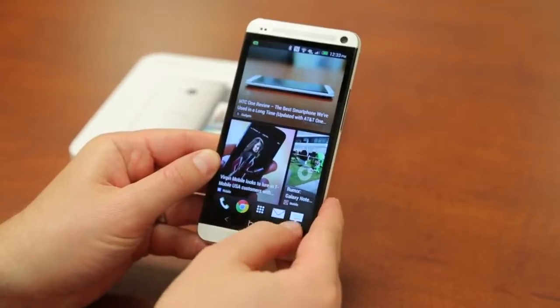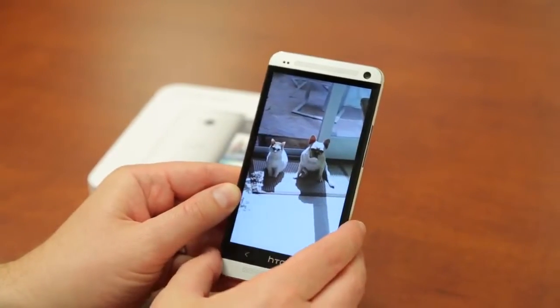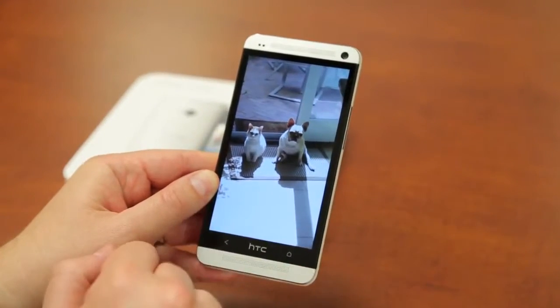The other things that I liked, again, are all still here. Pictures and video look absolutely awesome. So here's a gallery shot. You can see Lucy and Mercedes look pretty great.